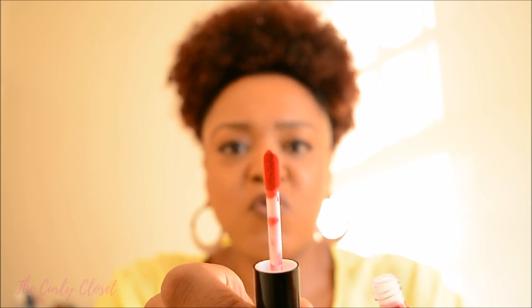Next, I have this Ciate London Liquid Velvet. I think this is also a little lip product. Ooh, it has a very, very bright scarlet red color, almost pinkish.